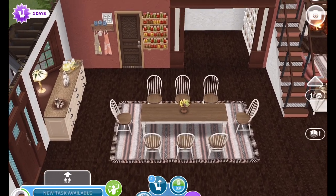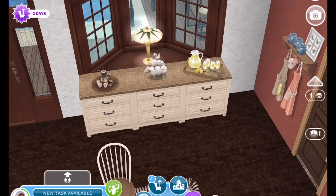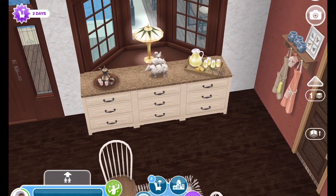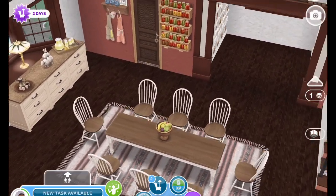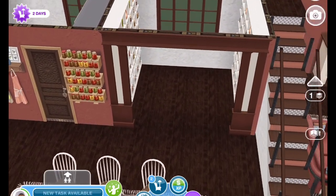And then over here in the other corner of the room, you have the dining area where I've used the farmhouse set. And then I've also taken some more kitchen cabinets over here and made like a little buffet where underneath you could store table linens. So that's the dining area, and along this wall as well you have your spice rack and some aprons.